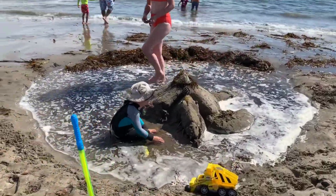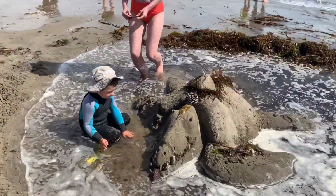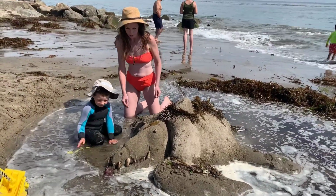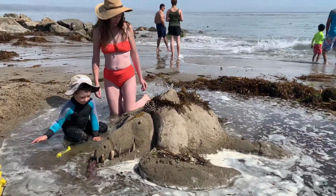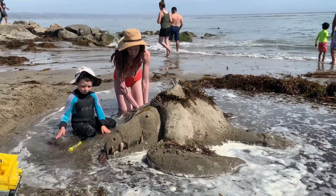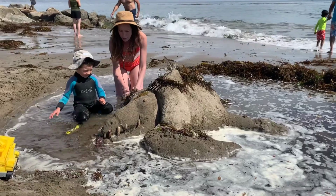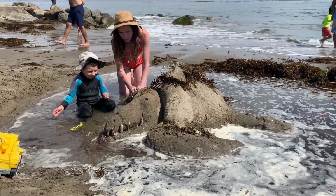Getting more pretty. Yep. He's getting real handsome. He's getting real handsome there, decorated. Yeah. Woo! This water is so cool. Right here. Oh, cool. Hey, Papa.